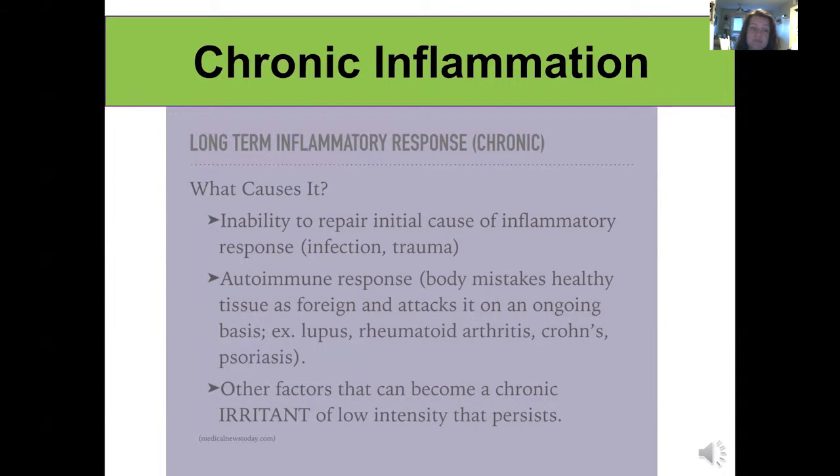then the chronic problem starts. The autoimmune response, as I mentioned before, could also be a culprit. That means that our body mistakes healthy tissue for bad tissue and starts attacking it. Lupus is a perfect example of that.